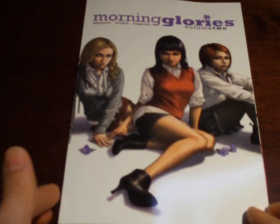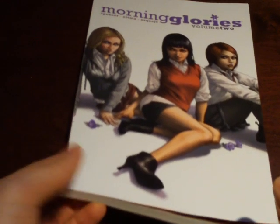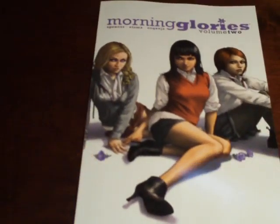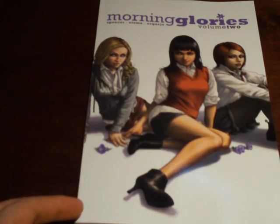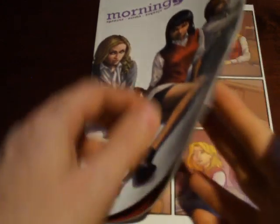Also, this is one of the only image trades that I see that's put out in high volume and put out at an extremely manageable price. This is $12.99. The first one was $9.99, and you can usually get it online for about $10, brand new. So I thought to myself, well, you know what? Stop reading the singles and just pick up the trades. So I'm going to go ahead and do that.